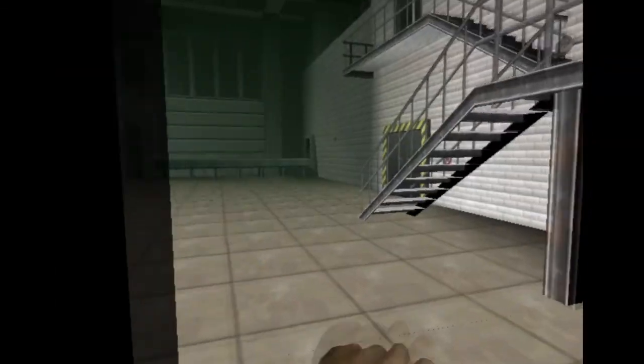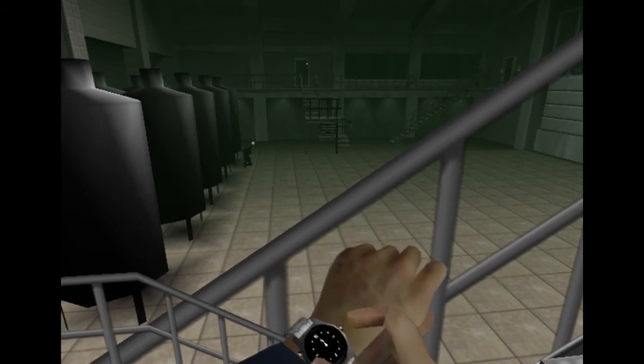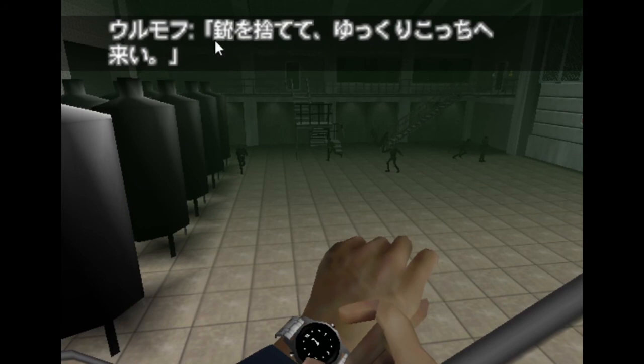Does Oromov say anything? Genuinely forgotten. Go on, Trev. He does. Okay. So he's saying Ju wo sutete yukkuri kochi e koi. Interesting. So Ju is gun. Well, suteru means to throw away or dispose of. So Ju wo sutete yukkuri kochi. So yukkuri is like at a leisurely pace or relaxingly or steady or slowly, I suppose, in this case, isn't it? Kochi means over here, towards me, towards where I am. Kochi e koi. So koi is just the imperative form of kuru. It means come here.